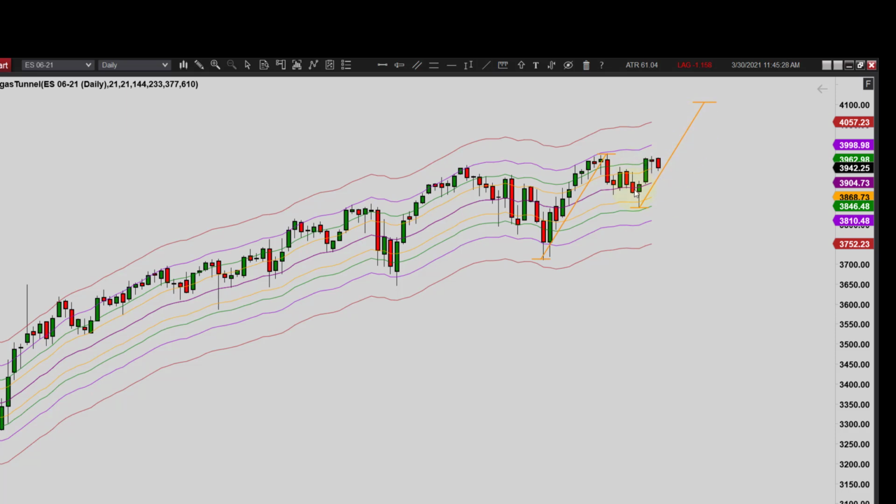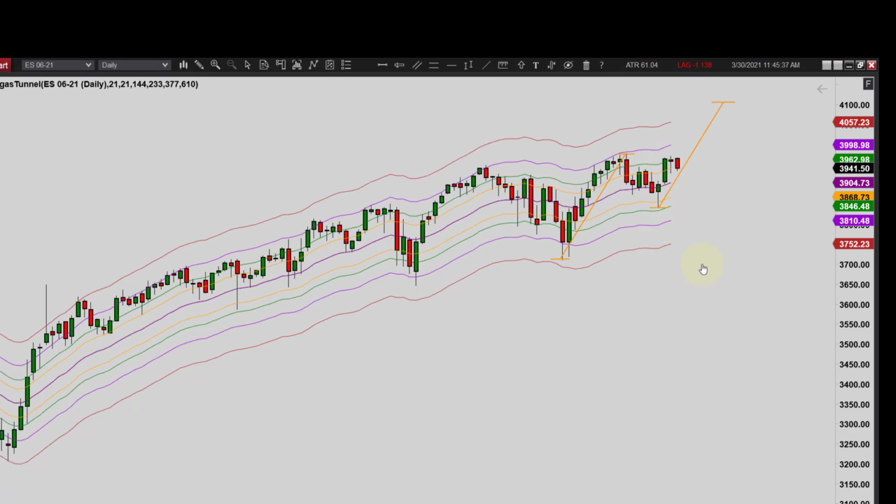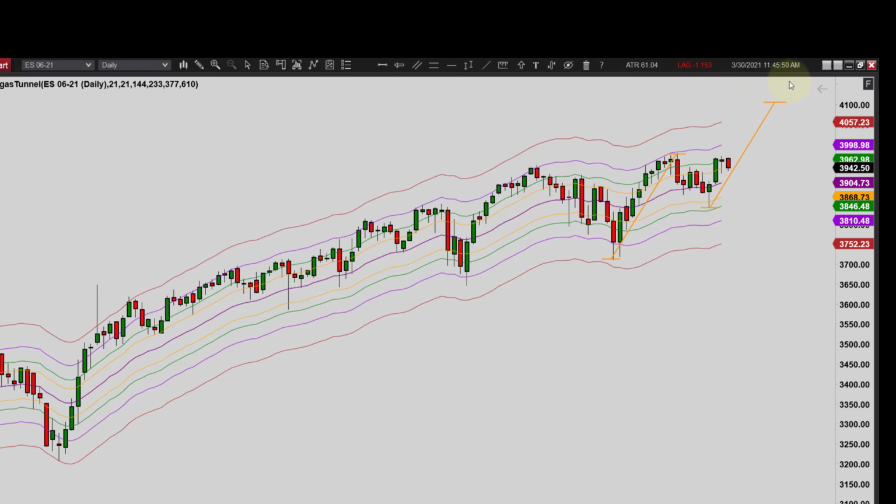But you can clearly see that two-legged correction. That was a second entry long on a daily chart, which would have been a nice trade. That's a 100-point move there. So yes, this price action works on daily chart, weekly chart, monthly chart. You just have to have bigger stops and bigger targets and a lot more staying power. And then you have to risk the overnight crazy things that happen in the overnight. So just something to think about.